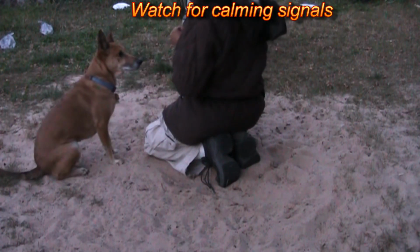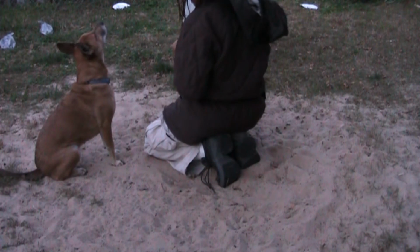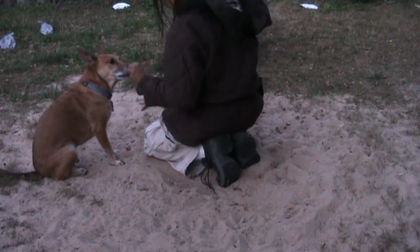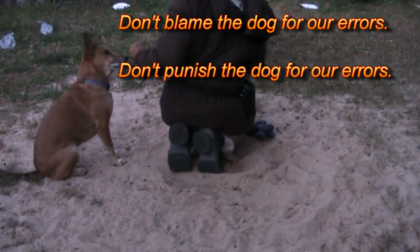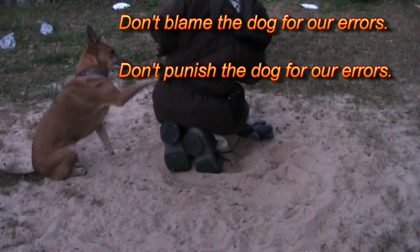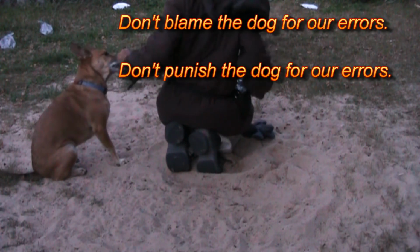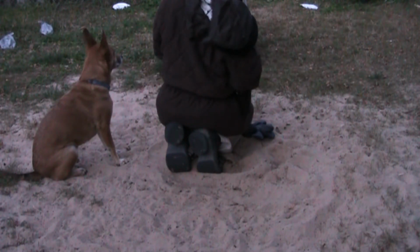Now, something that I did do correctly, when I wasn't able to get her to scratch my back, I didn't blame the dog. A lot of times what we do when we're trying to teach a new behavior to a dog, if a dog gets confused and offers the wrong behavior, we tell them no, or some people even yank or shock their dogs for not following commands. But what some people don't understand is sometimes the dog just doesn't understand what we want yet.